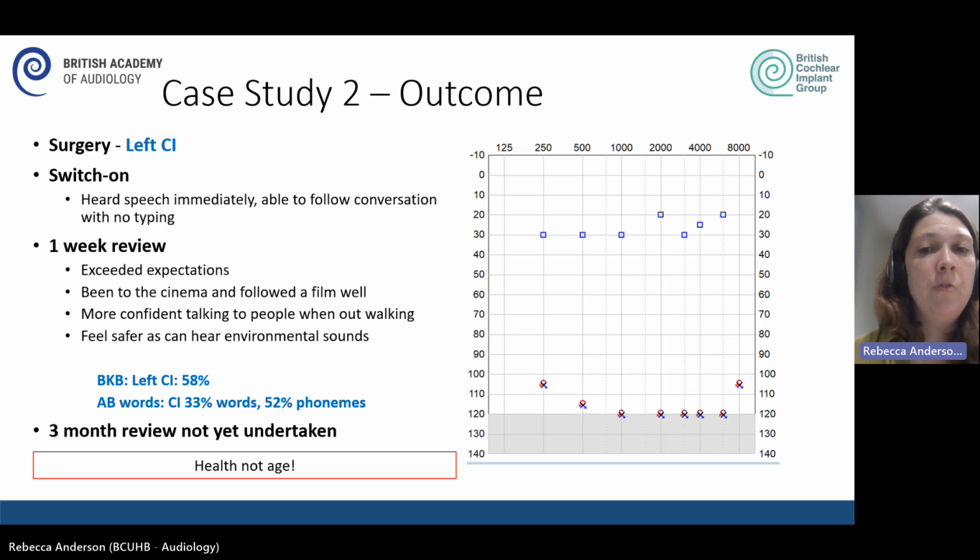Speech scores showed a great improvement at just 1 week, from 2% to 58% BKB, and we've only just got started as he's not even reached 3 months. And I've just placed here in the box, it's all about health and not age. So do refer the older population.